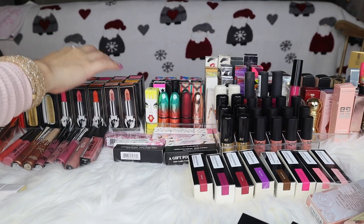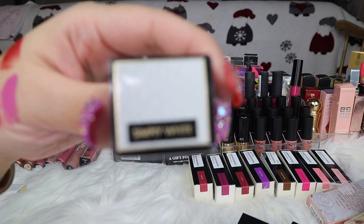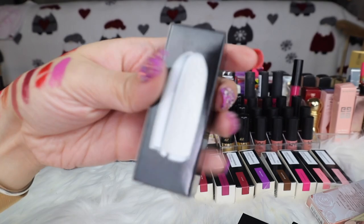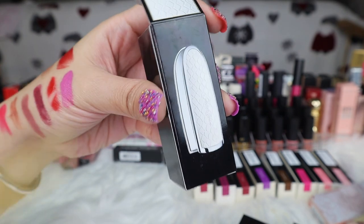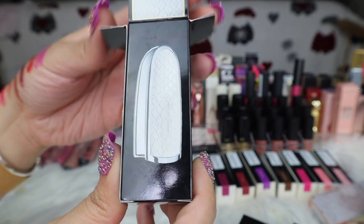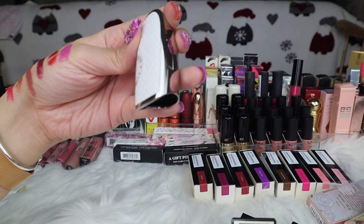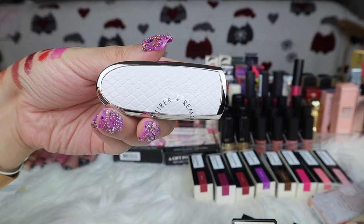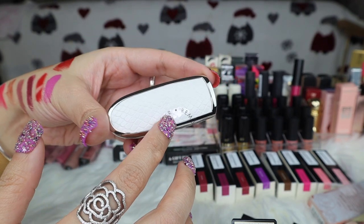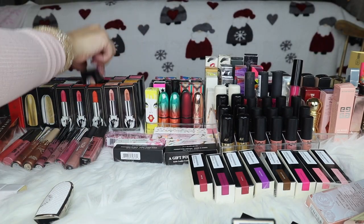Another white one. So this one is Simply White, and it looks like this. One of those crocodile ones. So we are going to enter the crocodile series. So all the next four ones are pretty similar, but this is just a plain white one. So silver all over, but just white in here. So that's the lightest.